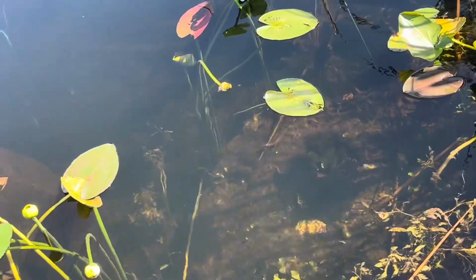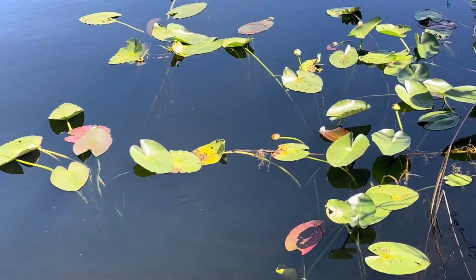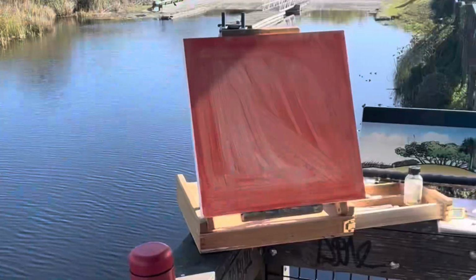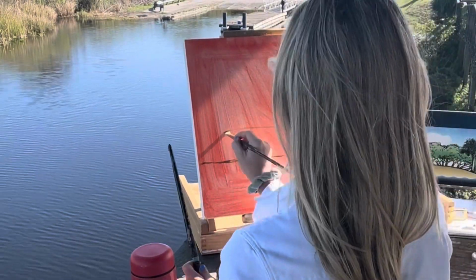If you find yourself in this part of the country and you want to set up, I can give you a list right off the top of my head of probably 50 amazing places to go painting. So anyways, today I'm set up at one of these towers.